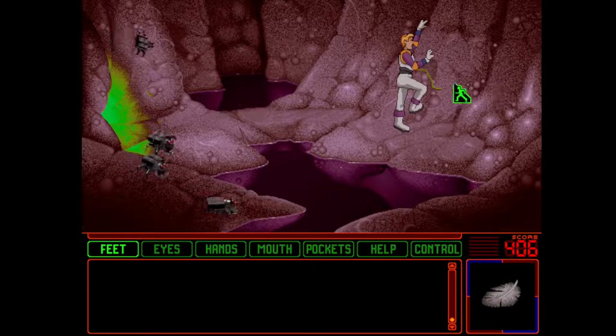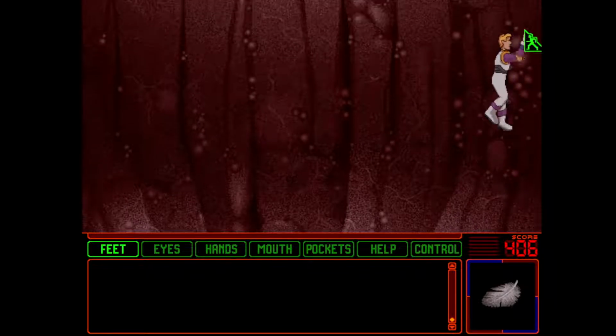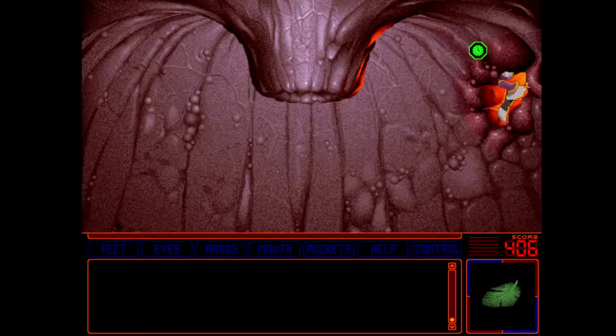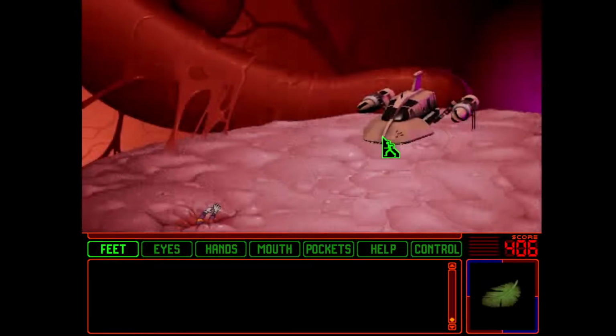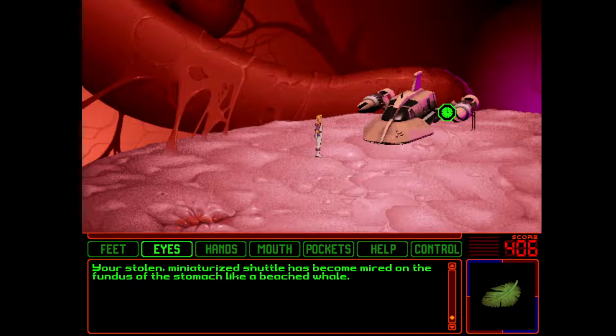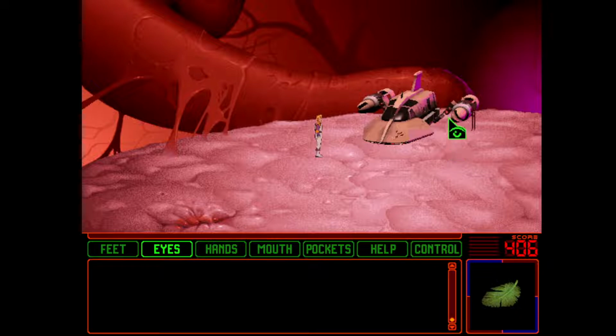Okay, can we climb back up? Yeah, it looks like we can climb back up. And we can climb out. Okay. So we can climb up and we can climb out. We checked there was nothing over here, right? This thing is beeping still. Your stolen miniaturized shuttle has become mired on the fundus of the stomach like a beached whale. I don't know if that means we've got to do something to that. I think we tried clicking on it last time, didn't we? Quit boinking the fuel tank light. I mean, we weren't doing that to the fuel tank light, but okay. Can we get back inside the ship?